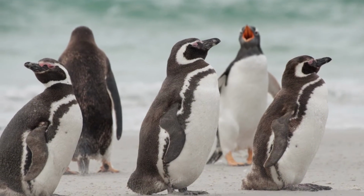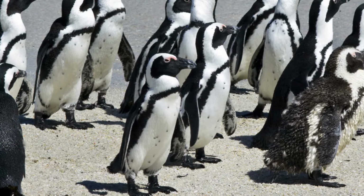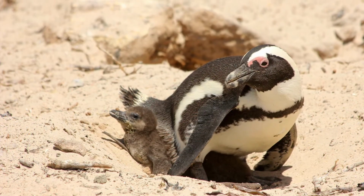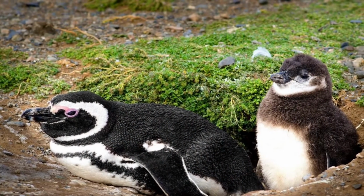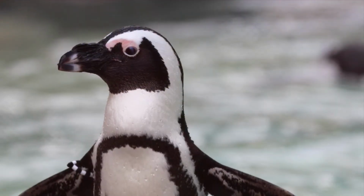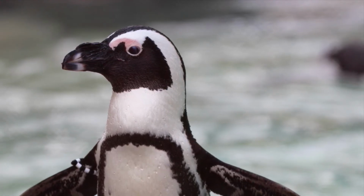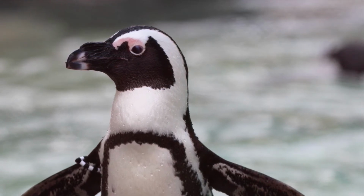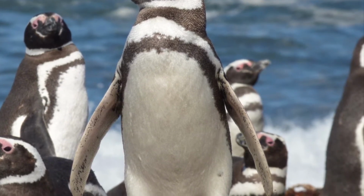And again, just like many other penguin species, both Magellanic and African penguins gather in large rookeries, and they make their nests in holes in the ground. These two species mate for life, and both parents help to rear the chick. Sadly, though, both of these species are threatened by climate change, overfishing of their food by humans, and by pollution. The African penguin is listed as endangered, while the Magellanic penguin is listed as near threatened.